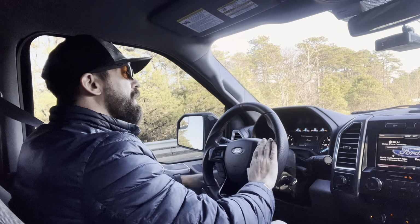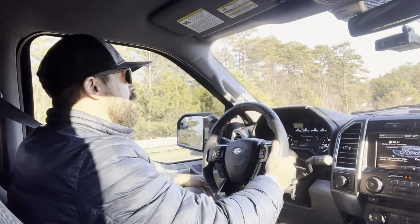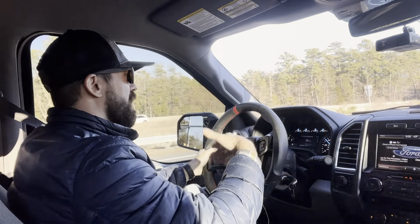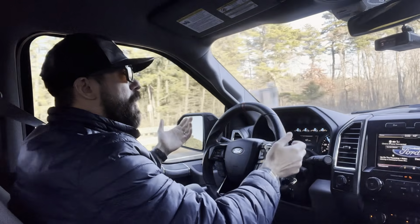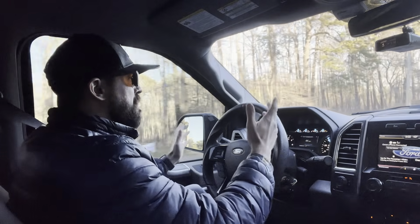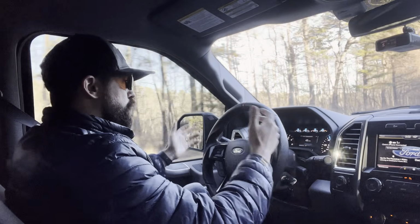So it did take some time getting used to, but after a year driving it, I'm so used to it. It's kind of second nature to me now. I'm always backing into spots, mainly because it's easier to get out, but also because I love the way it looks on the front end. So that part of it did take some adjustment, but now that I've been driving it for a while, it's no problem. Otherwise, it feels like a car, it drives very smooth.